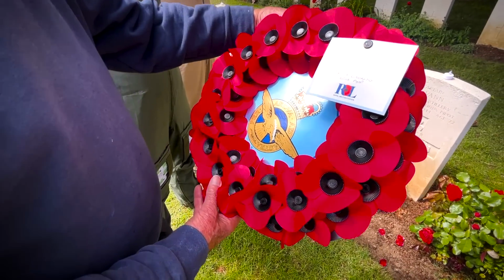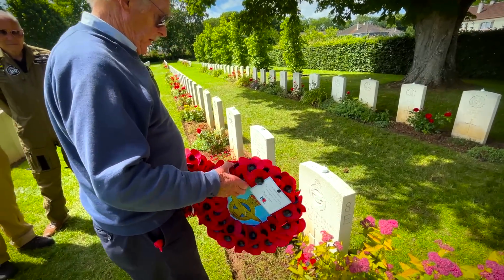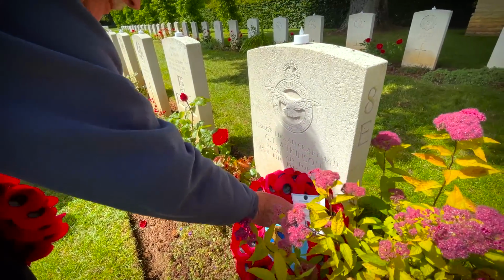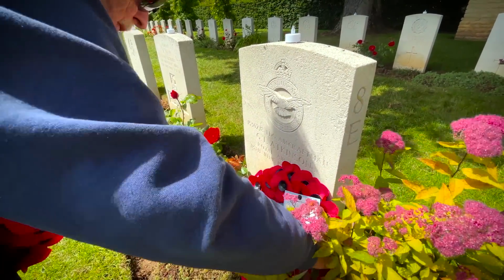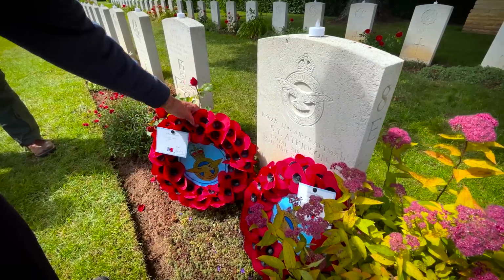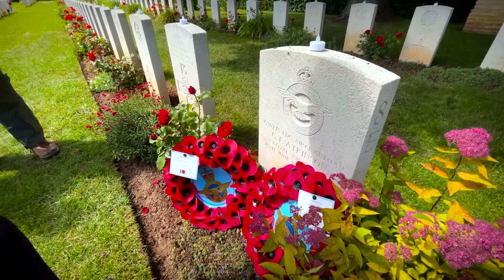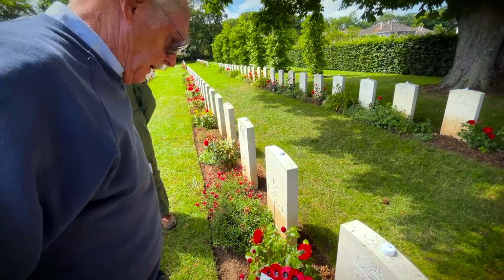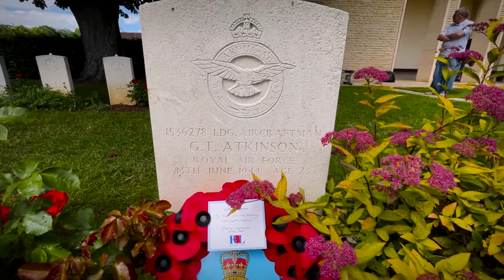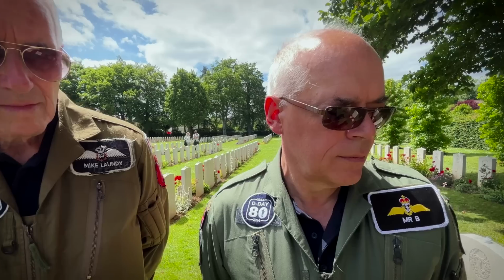Well, first of all, I'm going to lay 2 wreaths on the grave of Tommy Atkinson, leading aircraftman Tommy Atkinson, whose best friend is David Woodrow, also leading aircraftman in the RAF. And David Woodrow was 100 on Tuesday. And these 2 wreaths, one is from David Woodrow and the other from all his friends in the Norfolk area.